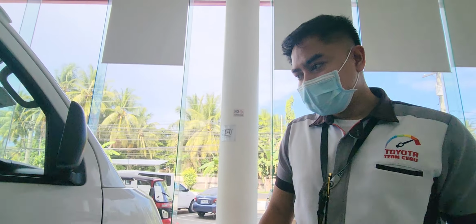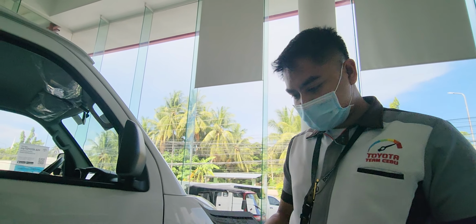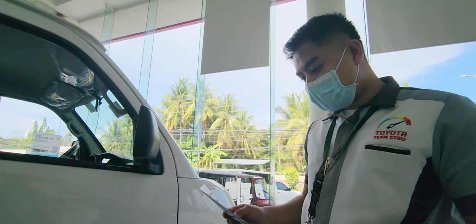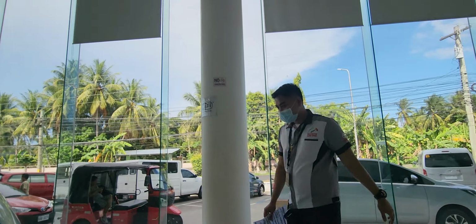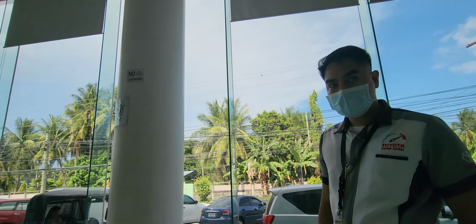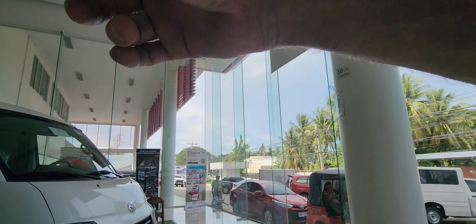What does this run? How much is it? 695. Okay, and what size motor is it? 1.3 engine. A 1.3 four-cylinder, three-cylinder? Four-cylinder. Okay, is it turbocharged at all? No. I assume it's fuel injected? Yeah, fuel injected. Front disc, rear drum?